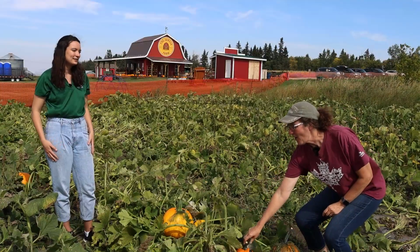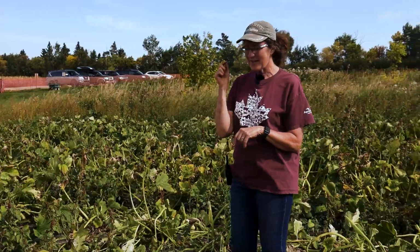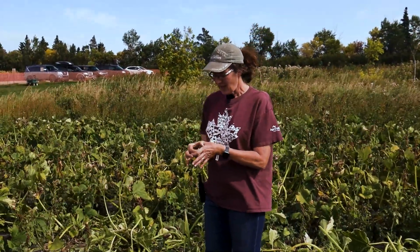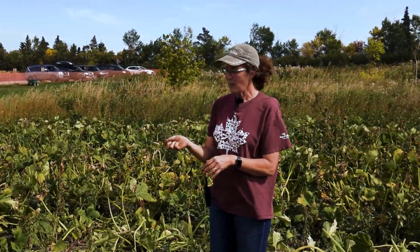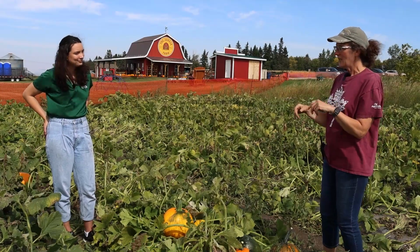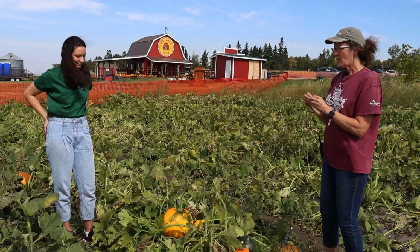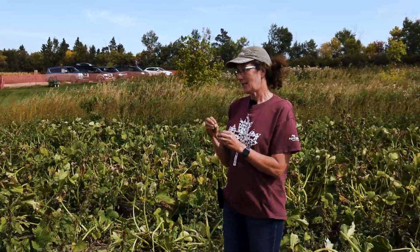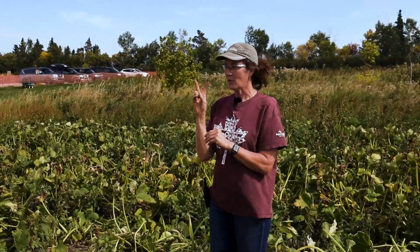So we start all the pumpkins from a seed in our greenhouse, and every one gets planted into a little hole of dirt. They're called cells. We put each pumpkin into that little cell. We make sure they get watered, get some sunshine and get warm. And once they start getting warm, the seed germinates, which means it starts to grow and sticks little leaves up above the ground.